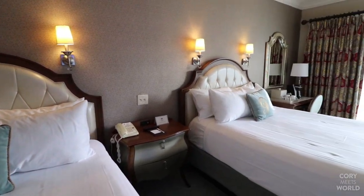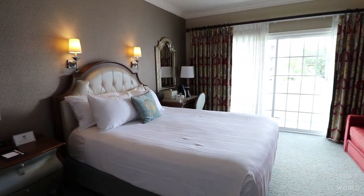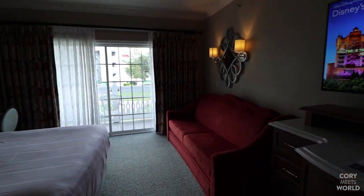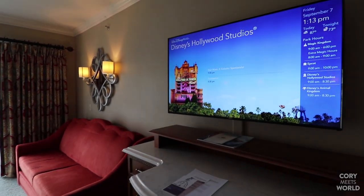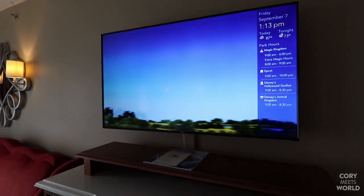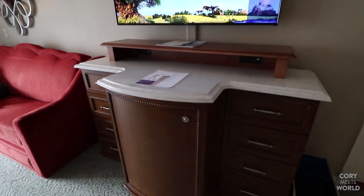But I really like the design of this room. I like the colors a lot. And check it out, there's a little balcony out there. Oh man, there's so many things to check out in here. Look at this huge TV. That is awesome. All right, well, let's check out some of the details in this room.